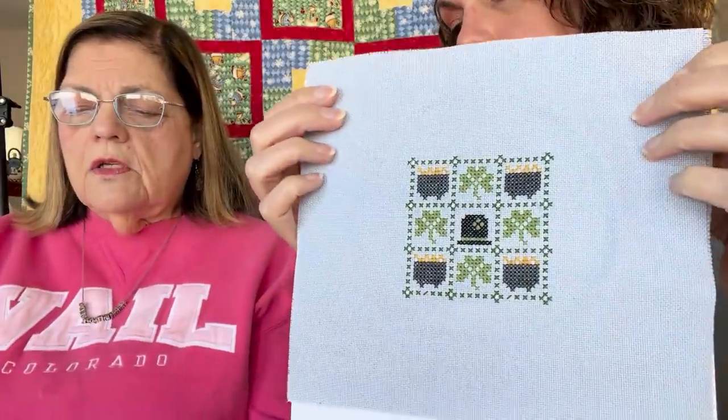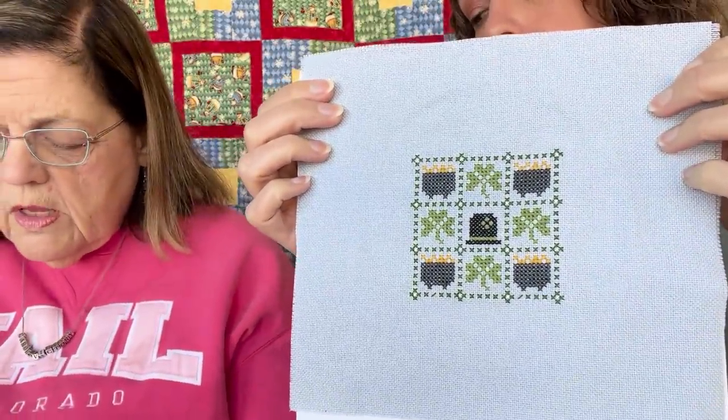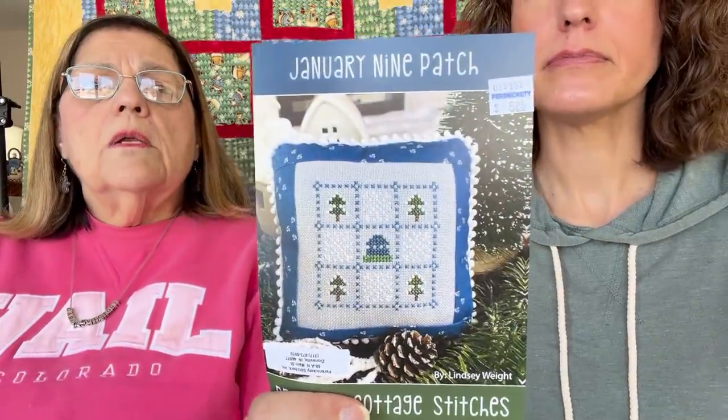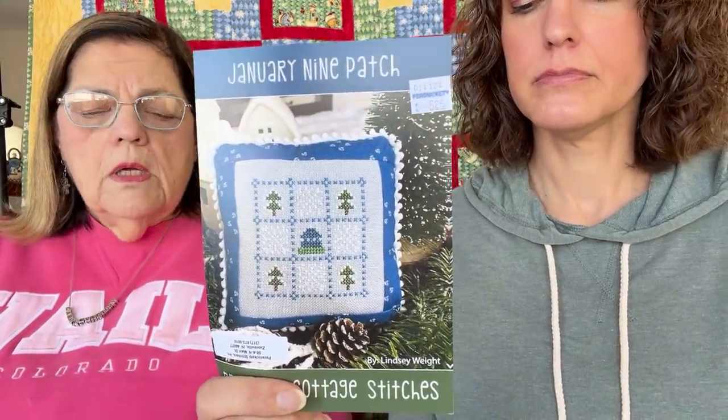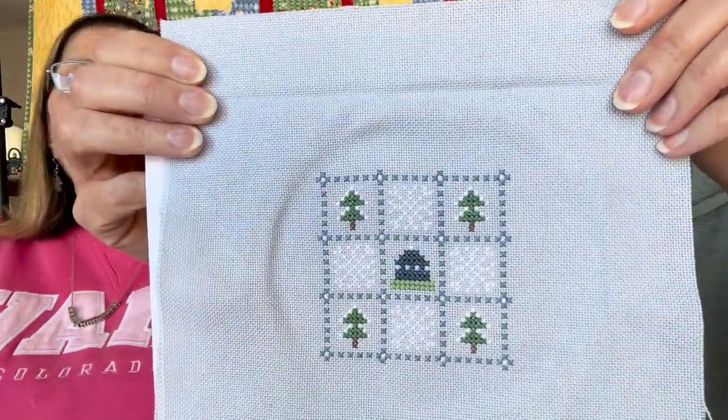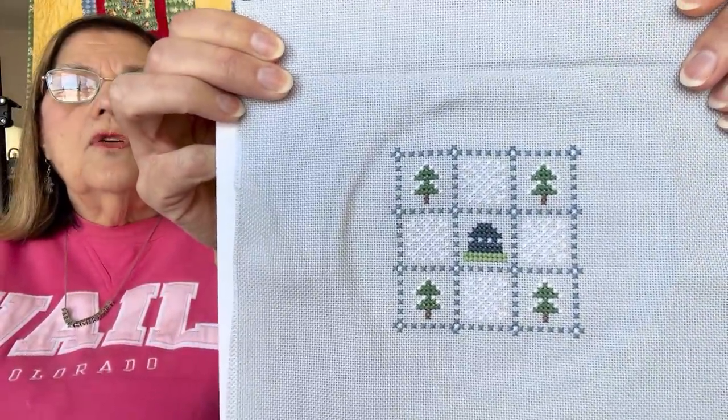And what is this one stitched on? It's stitched on 25 count pewter Lugana, and it's an 8x8 piece. So that's plenty to make a pillow. And then this one is the same. This is the January nine patch pillow. That will become a pillow again, might go upstairs. And they're just so quick and super cute.